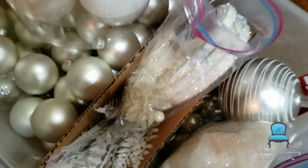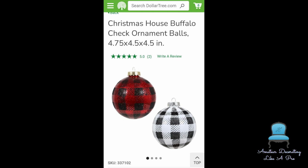I knew I wanted the buffalo check in an ornament. They do have them at the Dollar Tree. Good luck to you. I just ordered online.